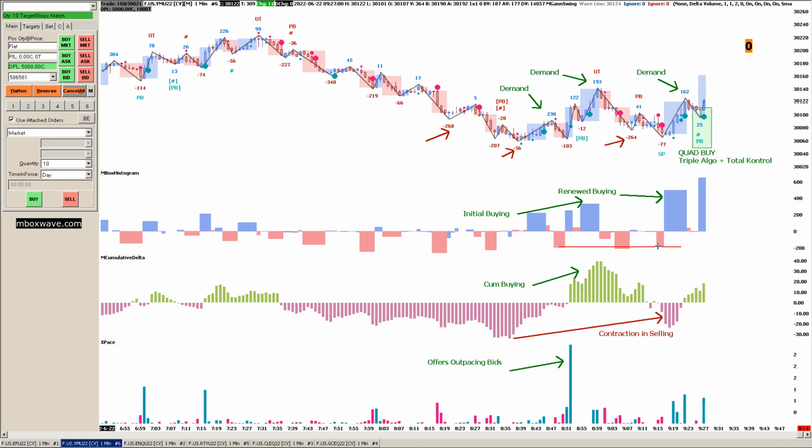Minus 77 is how much selling we've got. So it's about the same amount of selling, doesn't matter how much supply is coming in, right? Relatively, if you look at the minus 264, it generated roughly about the same selling as the minus 77 did, right? So here, all the supply failed to attract attention. That's a divergence, right? So that's a nuance.